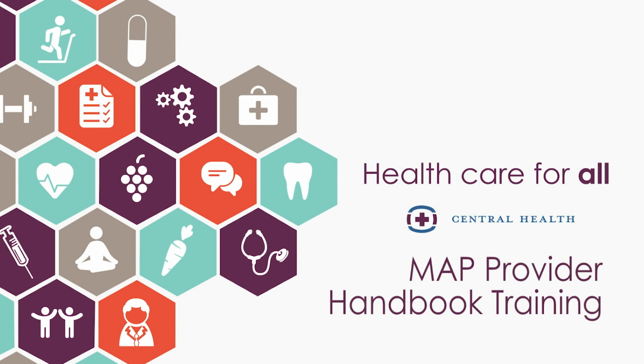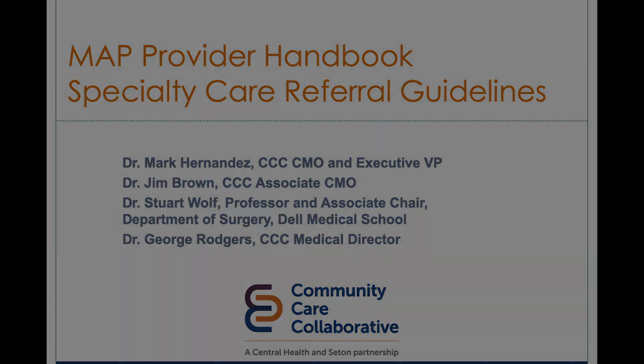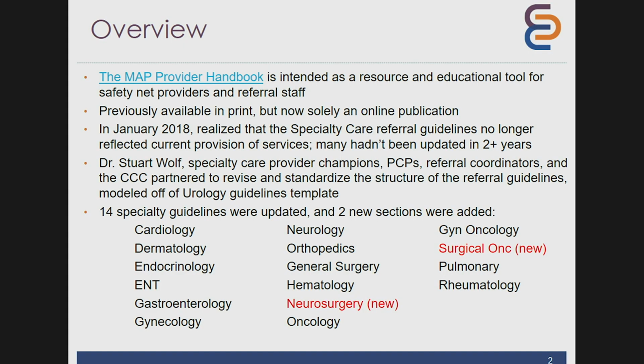We're here today to talk to you about the MAP Handbook education. So to give you a little background on why we're here, let me first start with what the MAP Provider Handbook actually is. The handbook is intended as a resource, an educational tool for safety net providers and their referral staff to understand the ins and outs of how the MAP program works.